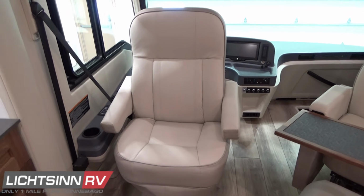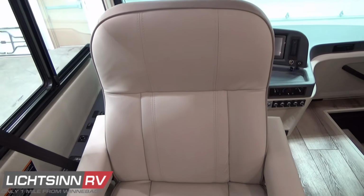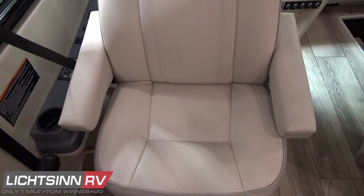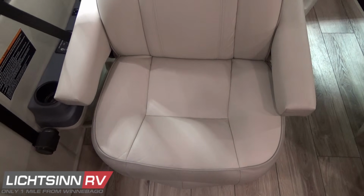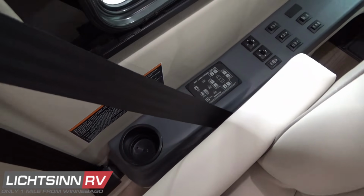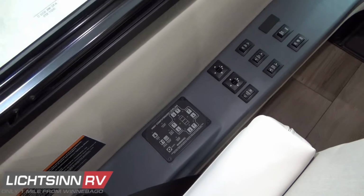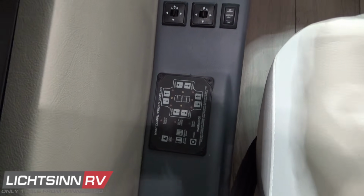And the reason why that's so important is, one, it's easy to clean, but it also removes a trip hazard, as there are no toe stops as that dash floats just above the ground area. Each of these seats are the Ultra Fabrics Ultra Leather. Here you'll see controls for the HWH automatic hydraulic leveling system, controls for each of the mirrors, controls for the heat in the mirrors.